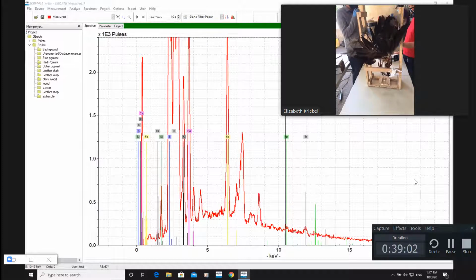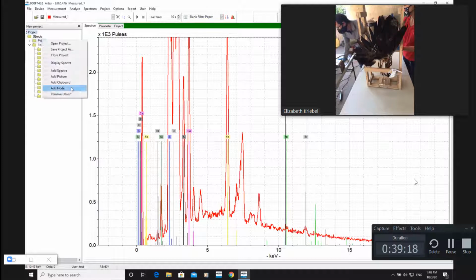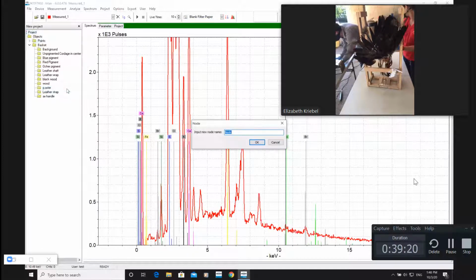Should we do the string? Yeah, I think that's, if we can, yeah. So we're going to do the blue string on the bottom of the feathers here. If you're watching at the very base down here, I'm going to add this spectrum here. Is this just the feathers? The blue string on the base of the feathers.